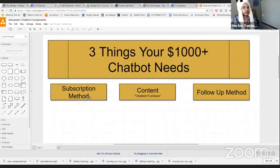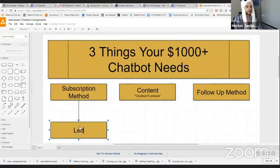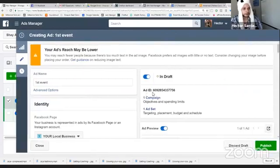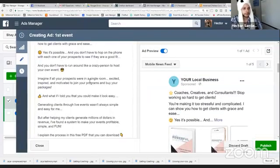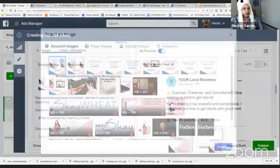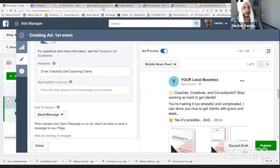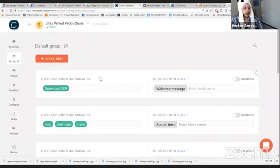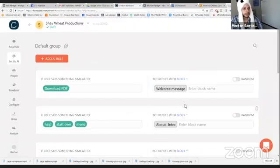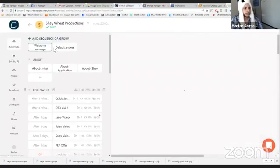So let's dive into this and let's talk about specifically what we mean here. So subscription methods. Okay, let's talk about this in internet marketing terms. This is your lead magnets, right? And so when I think about subscription methods for our clients, I was just working on an ad for our client. And you can see here, we designed the ad where we literally went through, wrote the whole ad, created all the pictures. Like we did everything, right? And then what we did is we connected it to a bot. And when they click on this ad over here, it's going to link right into the welcome message and it's going to throw them right into the bot.